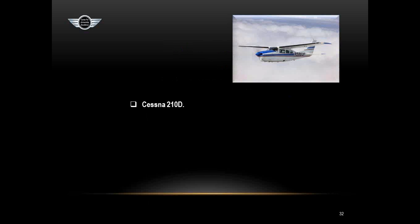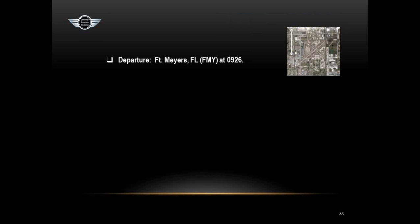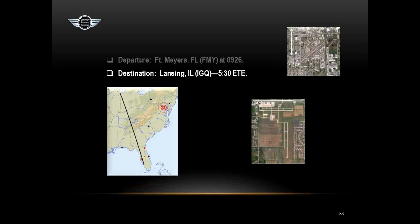This accident aircraft was a Cessna 210 Delta. The accident took place on January 1st, 1989, so wintertime. Pilot and three passengers. Pilot was not instrument rated, but he had 2,500 hours total time. The flight was planned from Fort Myers, and they actually got off the ground there at about 9:30 in the morning Eastern. And their destination was Lansing, Illinois, up here at good old India Gulf, Quebec. Total flight time en route estimated was 5 hours and 30 minutes, so a pretty good jaunt.